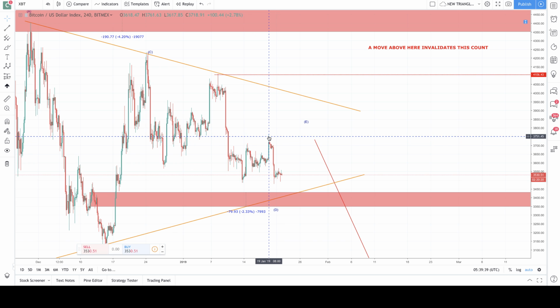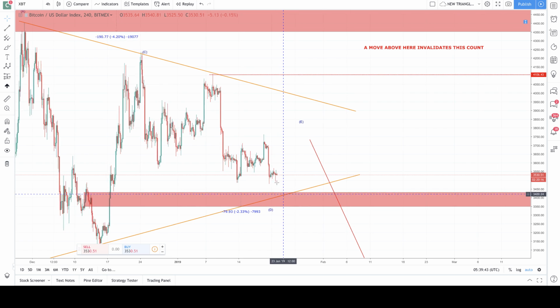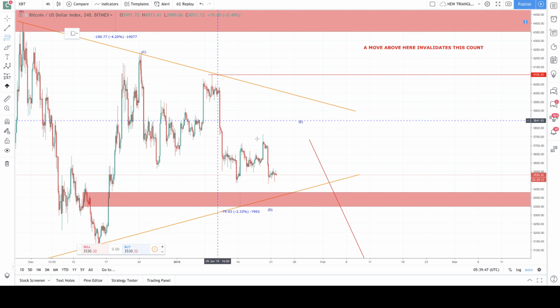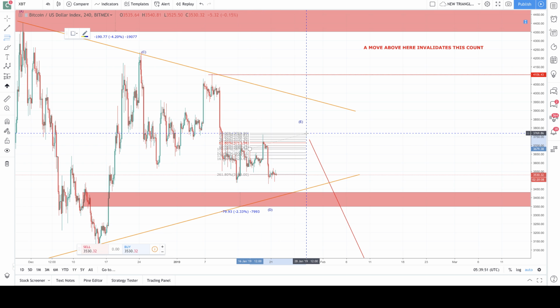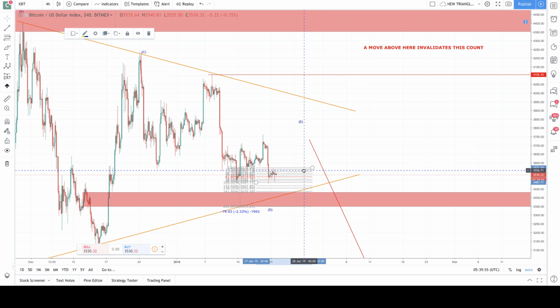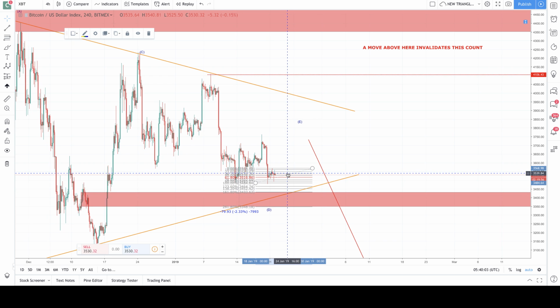Again, as far as this count goes, I'm seeing 1, 2, 3, 4. So I'm expecting one more drop to the downside, ideally, for this to pan out. Let's take a look real quick at what our fibs are telling us. If that's our wave 1 there, we'd expect our fifth wave to be 1 to 1.68%. That lines up as well, just to the top of this red level and right at the bottom of this trend line here.